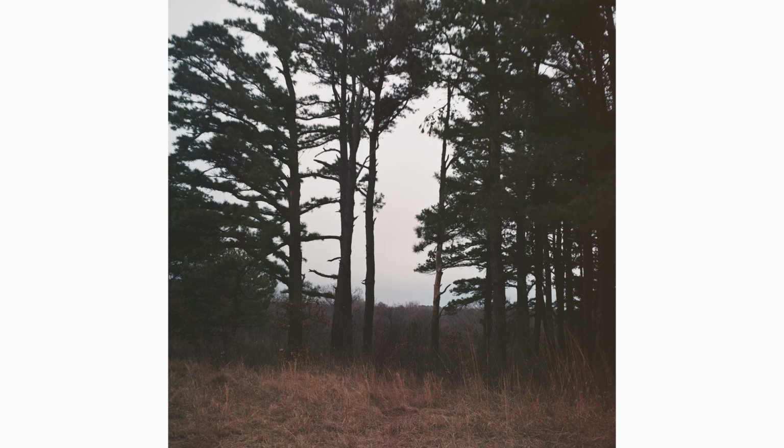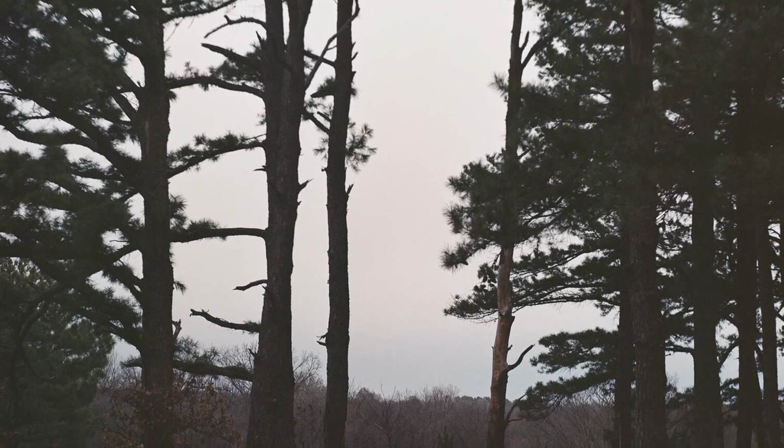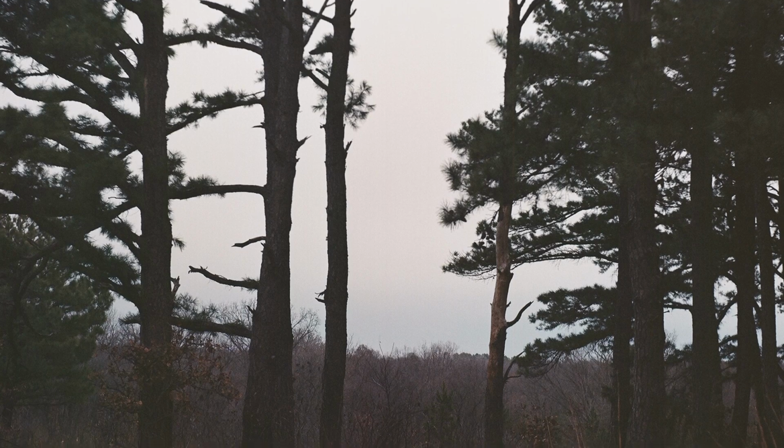And then here, it almost looks like it's overlooking a valley or something. I don't really remember where this was, but there's just a part in the trees, and it looks like there's some depth to this shot. So that's kind of cool. And that's the last photo. Those were all of the photos that I have.